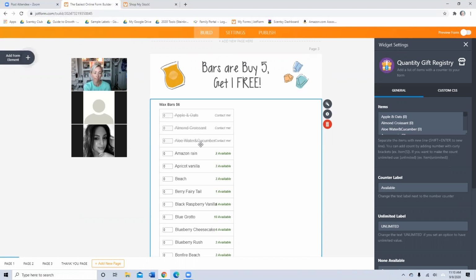So if you wanted to do your inventory, or what you have on hand, just like this with the quantity gift registry, you could probably do that. And you could list your warmers and stuff out too. I just wanted to be able to have the picture. And I also wanted to be able to bundle it or whatever and not have somebody go ahead and check out. Does that make sense?